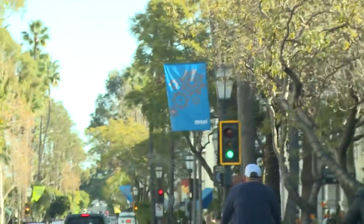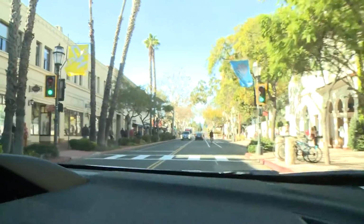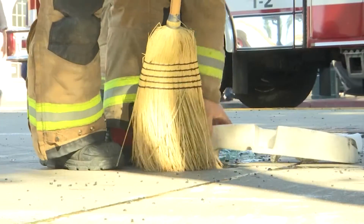saw how drivers sometimes overlook the middle of the road signals. State Street is full of distractions with the people, the trees, the shops, the flags, and if you're not paying attention right here in the middle of the block, you might miss that signal light. Just last week, a driver missed a light and there was a major crash on State Street.